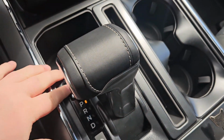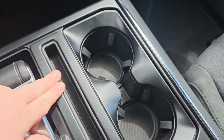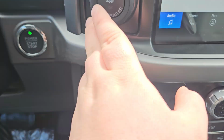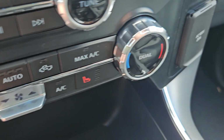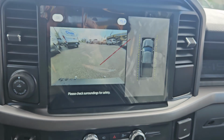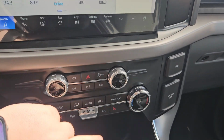To my right, we have a gear select. It is collapsible, which is pretty nice. Little storage cubby, cup holders, more storage here with some outlets. You got your trailer brake, Pro Trailer Assist, heated front seats with dual climate, 12 volt and 120, storage below and above. Well, you know what I mean. Storage above as well. We get a 360 view of your vehicle right here, hazards and traction.